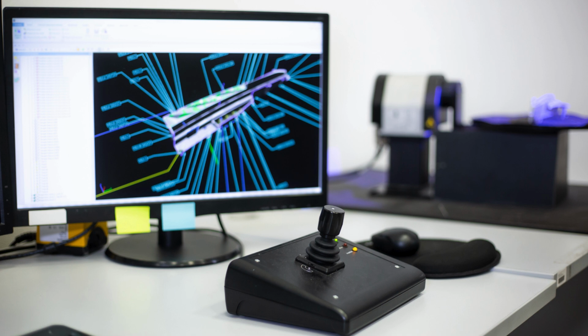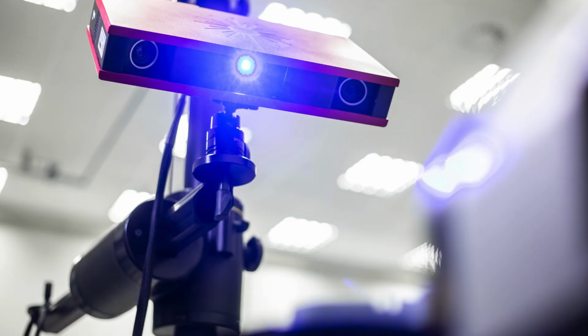Scon Design India's expertise in this field is particularly valuable in Dubai's dynamic construction landscape. Their services cater to a wide range of sectors, including real estate development. From concept to completion, 3D scans ensure that every aspect of a building aligns perfectly with the original vision.